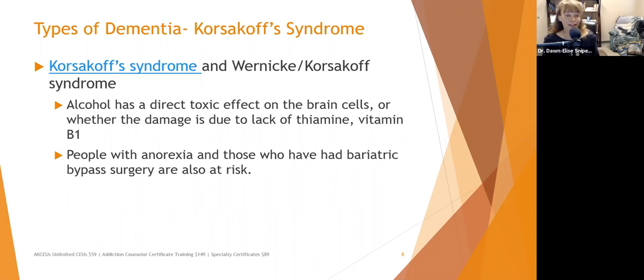If you have a client, regardless of whether they are labeled an alcoholic, quote unquote, if they are a moderate to heavy drinker and they decide to detox themselves or stop drinking cold turkey, and they start showing signs of dementia, it is a medical emergency. They need to get to the emergency room so they can get an IV of thiamine. The longer they are in this toxic state, the longer they're experiencing Korsakoff syndrome, the lower their prognosis for recovery. If it's nipped in the bud, so to speak, a lot of times people make an almost complete recovery.